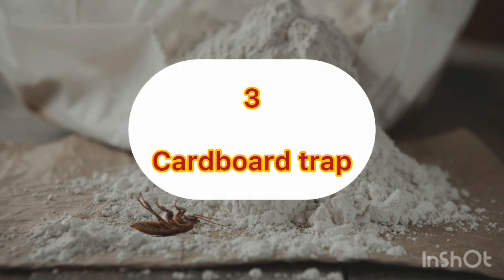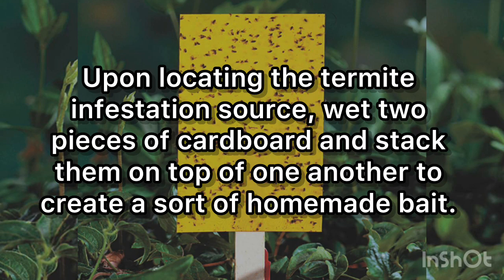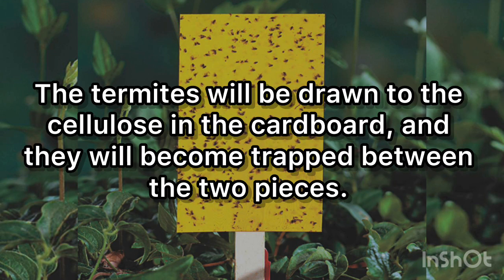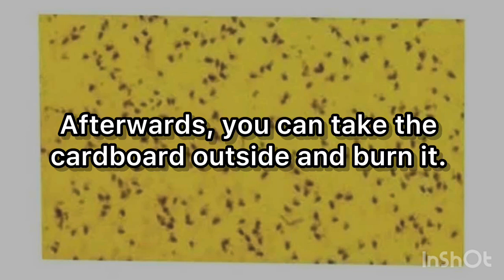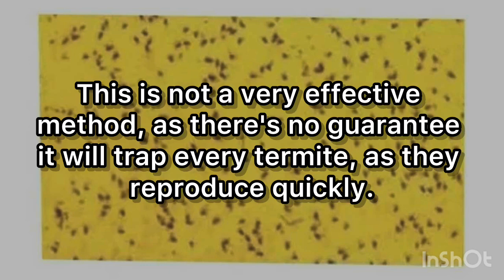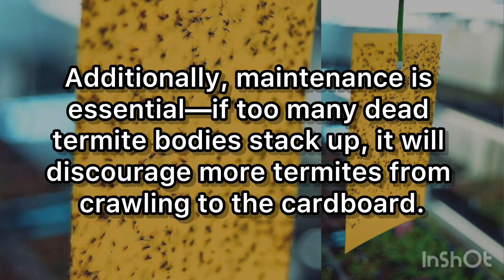3. Cardboard trap. Upon locating the termite infestation source, wet 2 pieces of cardboard and stack them on top of one another to create a sort of homemade bait. The termites will be drawn to the cellulose in the cardboard, and they will become trapped between the 2 pieces. Afterwards, you can take the cardboard outside and burn it. This is not a very effective method, as there's no guarantee it will trap every termite, as they reproduce quickly.